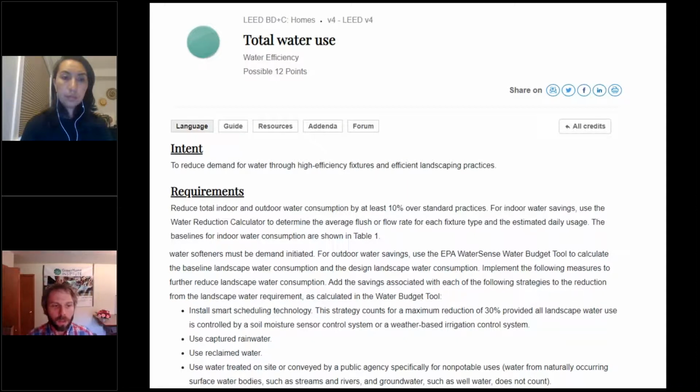So again, we're looking at total water usage, and so we want to get at least a 10% reduction in total water usage. That can come from indoors, that can come from outdoors, you name it. And as far as the outdoor component of that, there are some recommendations here: installing smart scheduling technology for moisture sensor control, weather-based irrigation systems, using captured rainwater, reclaimed rainwater, or water treated on site or conveyed by a public agency, specifically for non-potable uses to prevent it from going into surface water streams.